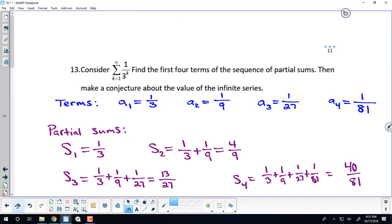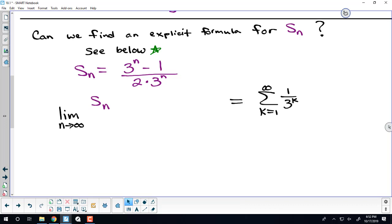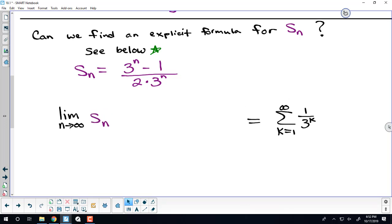So once we have the formula for the nth partial sum, the limit on the nth partial sum is actually just the sum of the series itself. So then we need to compute the limit as n approaches infinity on this thing here, 3 to the n minus 1 over 2 times 3 to the n. So what would that limit be? 1/2. Yeah, again, leading term on top is 3 to the n. Leading term on bottom is 2 times 3 to the n.